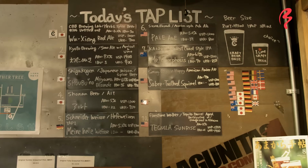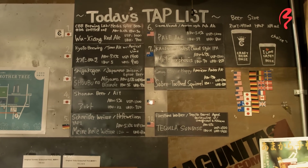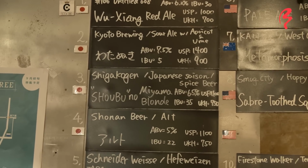That's a great question. You can see they have the draft list on the wall here. Oh, they do, right over there? Yeah. We have a sour ale with apricot, which sounds interesting, from Kyoto Brewing. All right, so we have an apricot beer. What else is good here? They have the CBB beer. They actually have a location separate from here where they brew their own beers. Really? Yeah, they brew as well. So they don't brew here? Correct, but nearby at another location. It's called the Craft Beer Base Laboratory.